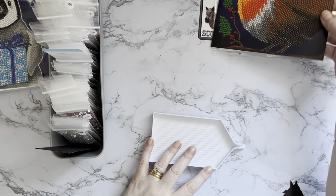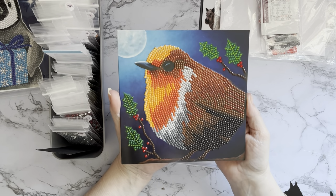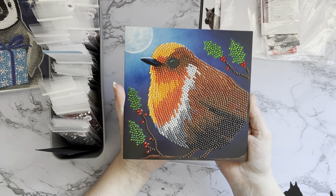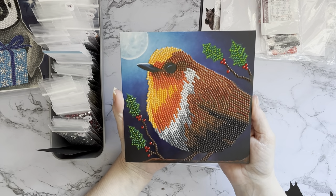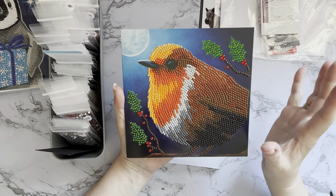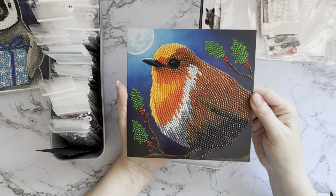And then finally, today's little offering, number 15, because it's the 15th of June today, is this gorgeous robin. And that is so pretty. I love robins. We do have a robin that comes to visit us, and he's so friendly. It'll come right up to you to see what you're doing. When you're gardening, he's always around somewhere just to have a bit of a nosy to see what's going on.